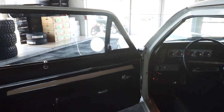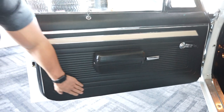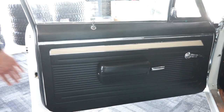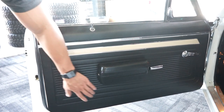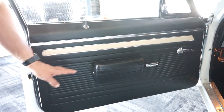The interior of the car is really nice. Starting out with the driver door panel, you can see nothing's warped here. It is a vinyl door panel. It's like that cardboard backing type door panel that's typical on the Novas and on the Camaros and on the Chevelles. Nothing's warped, or no screws run in them causing the door panel to bow out.